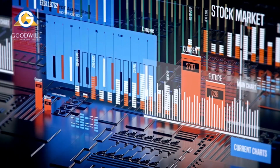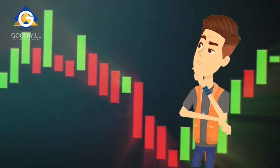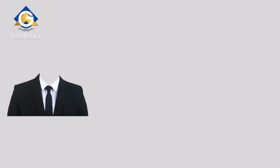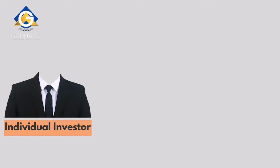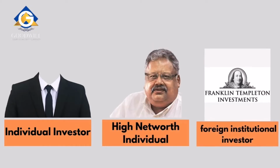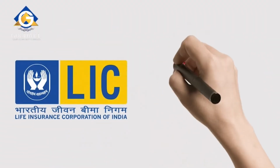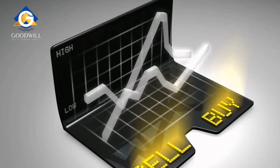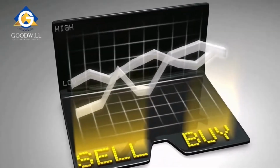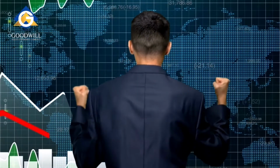Rahul wants to know the reasons behind the sudden increase and decrease in the supply and demand of stocks. There are many different kinds of people who invest in the market, such as individual investors, high net worth investors, foreign institutional investors, and domestic institutional investors like LIC, Aditya Birla Groups, etc. These market participants buy and sell shares in the secondary market. Their change of opinion causes the imbalance in supply and demand.